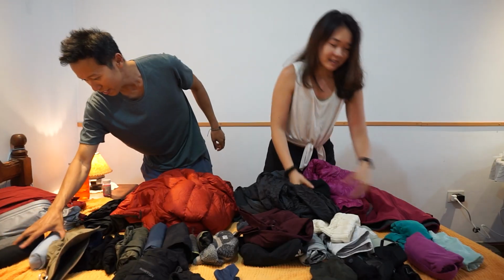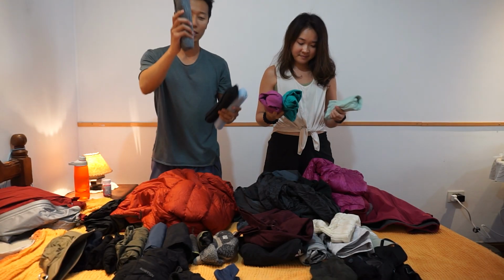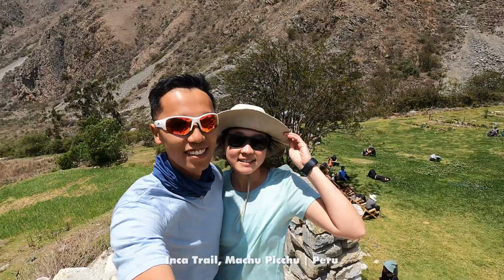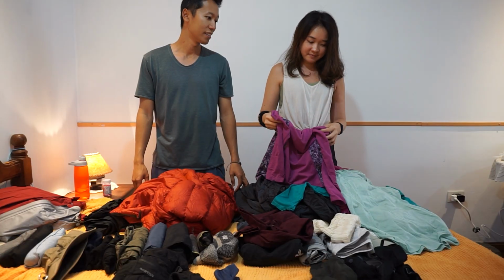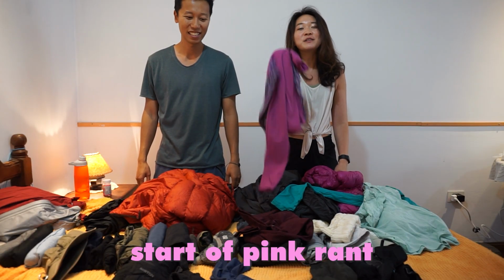Moving on to our tops. 3 merino wool shirts too. 1 for hiking, 1 for sleeping, and again 1 spare. I have 2 merino wool shirts, 1 long sleeve, 1 short sleeve, and this is just a synthetic shirt that I use for sleeping. Why is everything pink? It's not that I like to buy pink things, it's that pink items are always on sale.